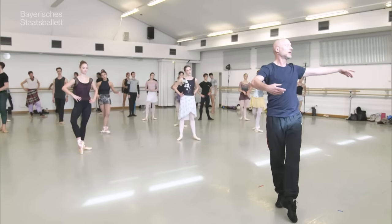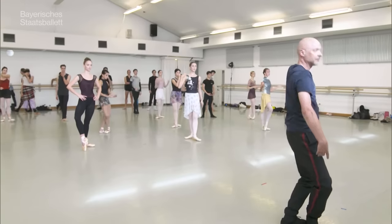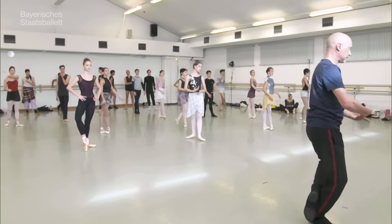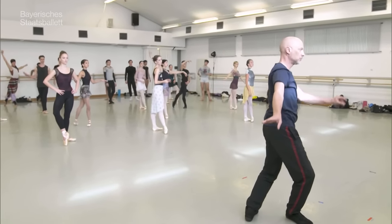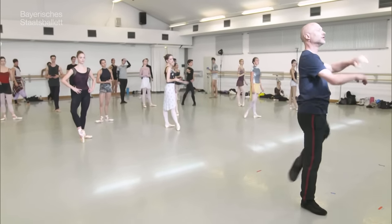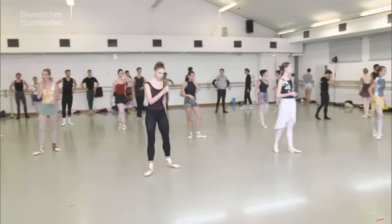So we take a small arm, then we take a big arm, arms up, down, sous. Third arabesque, change the arm, arabesque again, pull up to go down on the back. We take three groups, four bars in between.